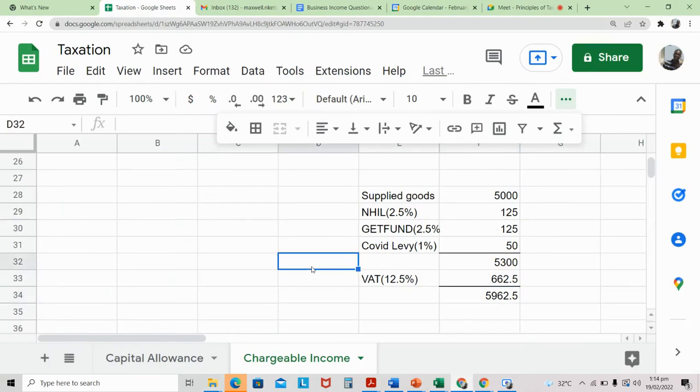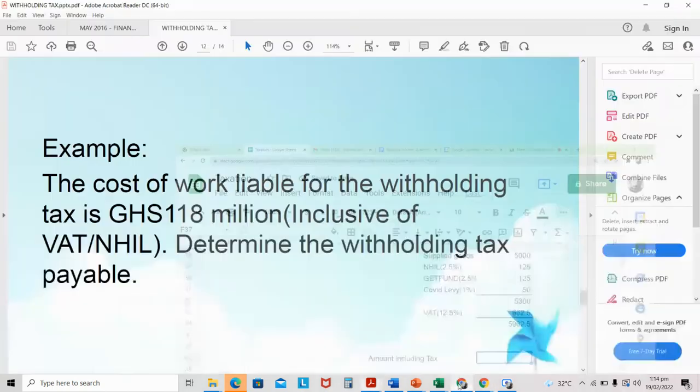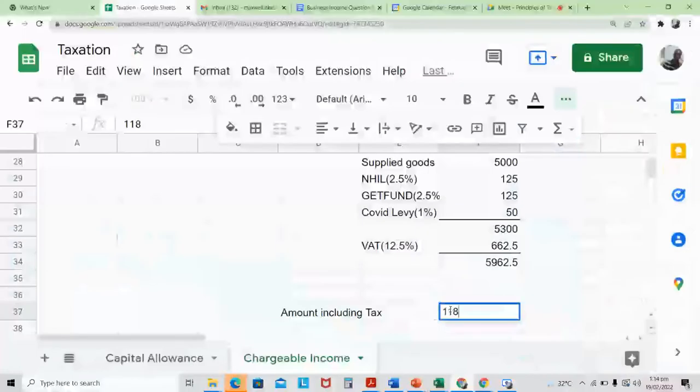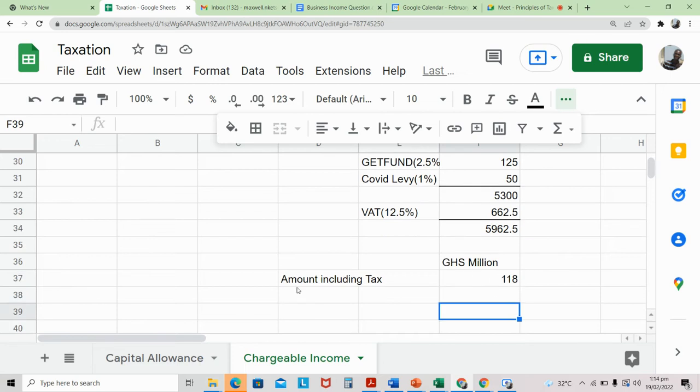So let's see how we can find the amount. The amount including VAT, including tax, is 118 million. So this one includes taxes, and we can't apply withholding tax on this. We apply withholding tax on the gross. So how do we take out the taxes so that we can find the withholding tax?